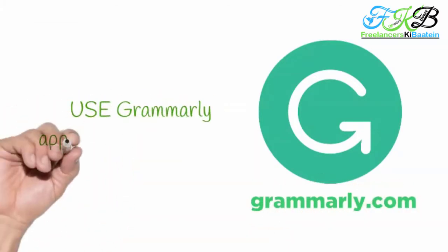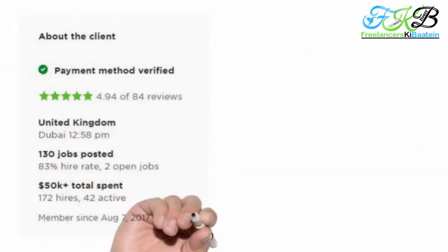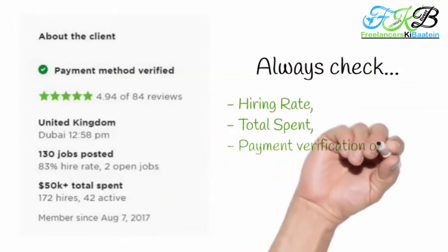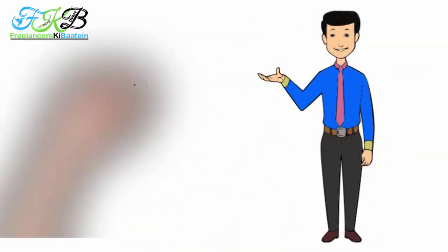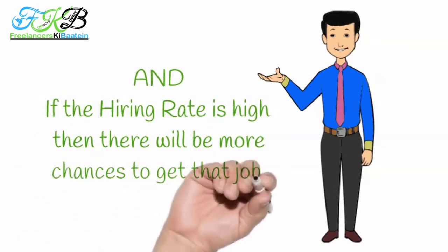Use Grammarly application extension to avoid errors in English. Always check hiring rate, total spent, payment verification of the client to have more chances for a job. And if the hiring rate is high, then there will be more chances to get that job.